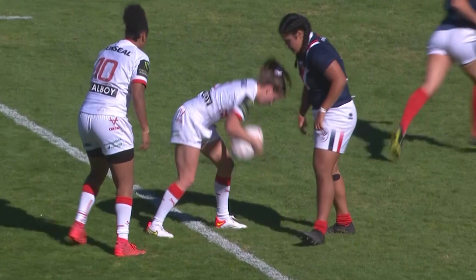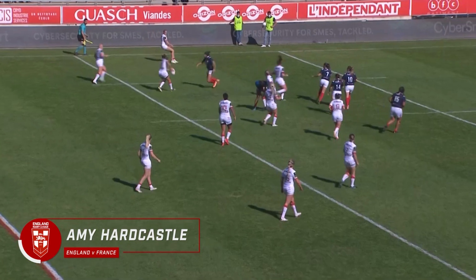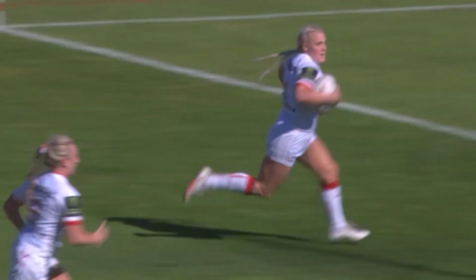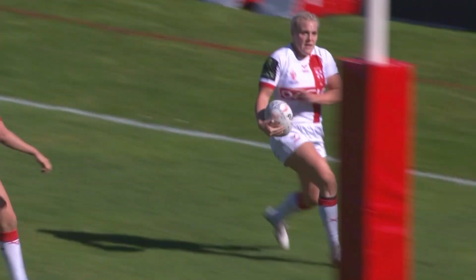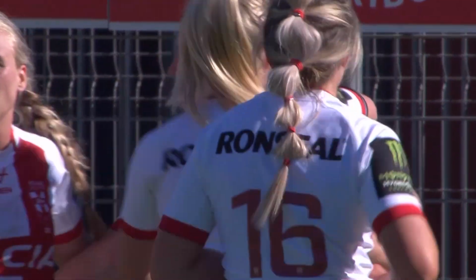Tara Jones will do that all day. She was met earlier by Balassi, but this time by Borak. Is Cunningham once again attacking on the left-hand side? There we go. Amy Hardcastle, she sends through. Here's going to be the first try of the afternoon. It's going to be England. It's going to be Amy Hardcastle, and England finally break that deadlock.